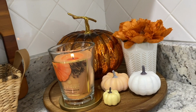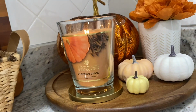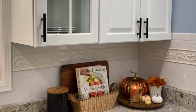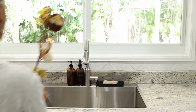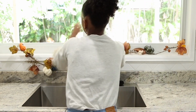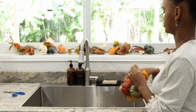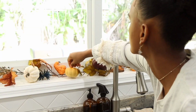I feel like it's really simple, but it looks really cute. I also wanted to do something above our sink because we have this big window and I just figured I would do something here. Because it's a little empty, I'm going to fill it in with a couple of pumpkins, and I'm also going to use some blue pumpkins that I got from Amazon to match the color of our walls.